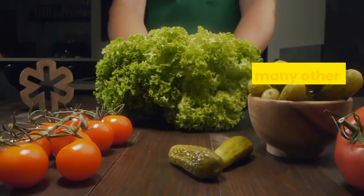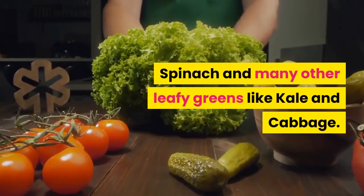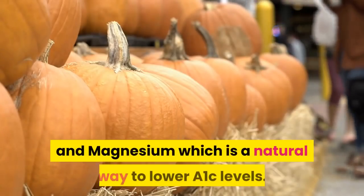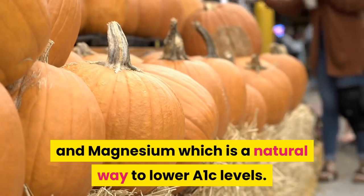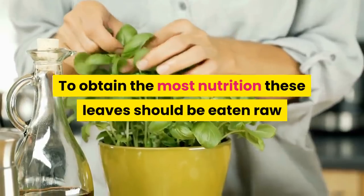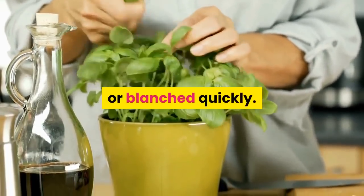Spinach. Spinach and many other leafy greens like kale and cabbage are high in vitamin K and magnesium, which is a natural way to lower A1C levels. To obtain the most nutrition, these leaves should be eaten raw or blanched quickly.